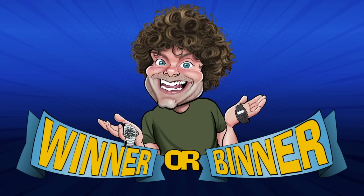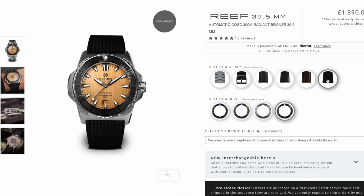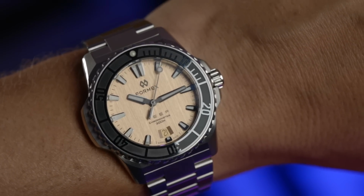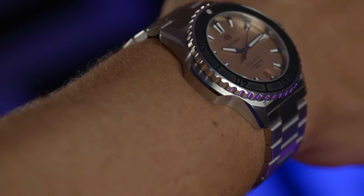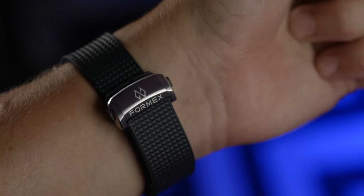That is awesome. So yes, with the bracelet, this watch is £2,050. I think the extra bezels cost about £120. If you have this watch with this rubber strap, it comes down a couple £100. If you have it with the NATO style strap, it comes down another couple £100. Now, honestly, for me, I would get the bracelet because it shows off the engineering and design of the overall watch. Then, when you've got a few more readies in a couple of months' time, get this rubber strap.